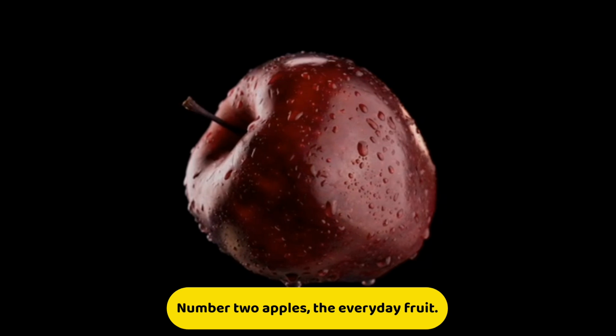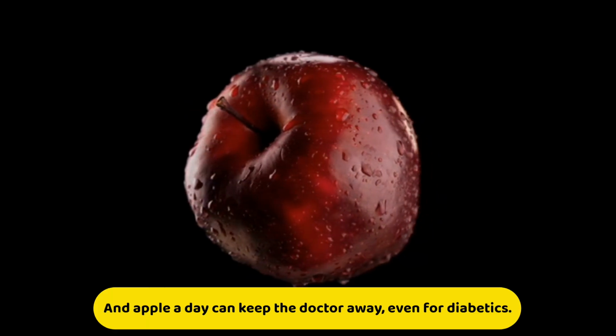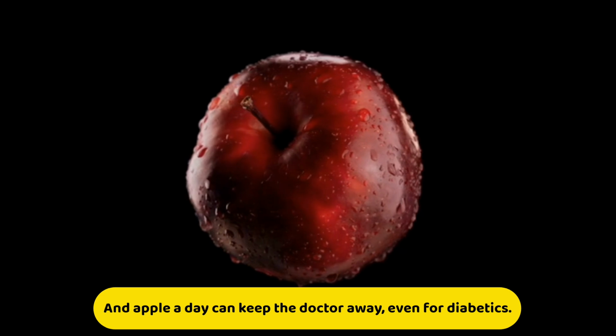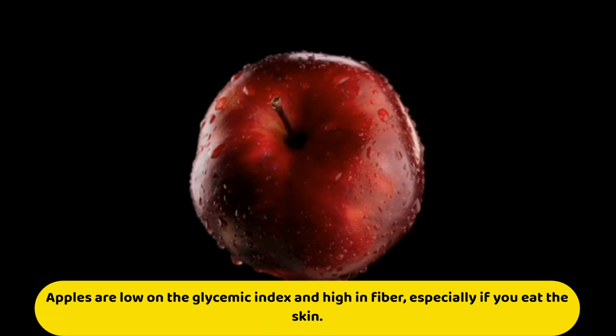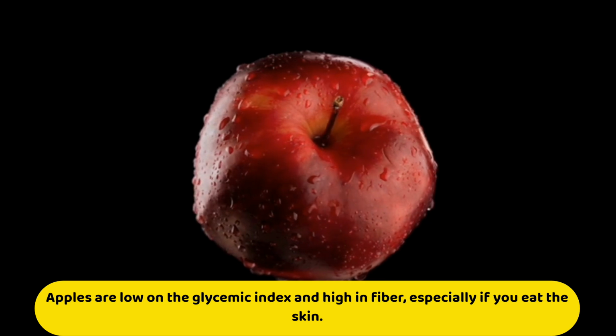Number 2. Apples, the everyday fruit. An apple a day can keep the doctor away, even for diabetics. Apples are low on the glycemic index and high in fiber, especially if you eat the skin.